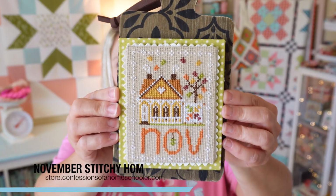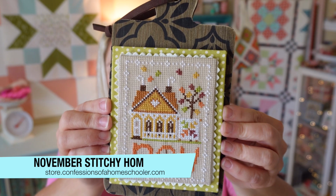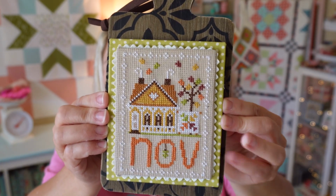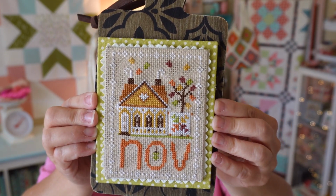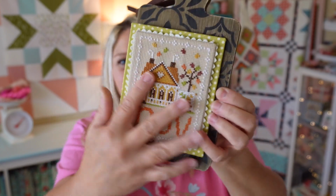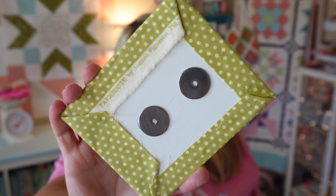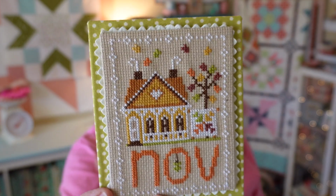And then here's our cross stitch for November. So isn't that adorable? It is a cute little gabled front porch there with, of course, a leafy fall tree with the little fall quilt over here on the side. And then the November letters and a couple of leaves just kind of floating around in the sky. So very cute. For the fabric for the back of this, I just used some Fig Tree from my stash. And then the fabric for the front is Wichelt Beautiful Beige 14 count Aida.